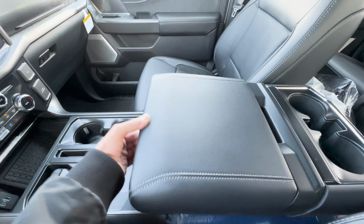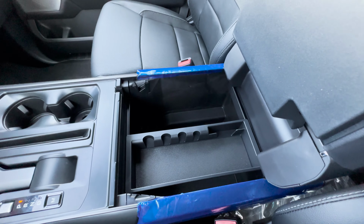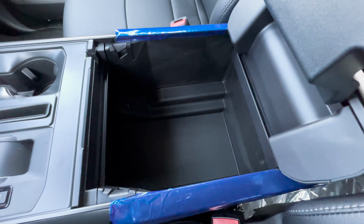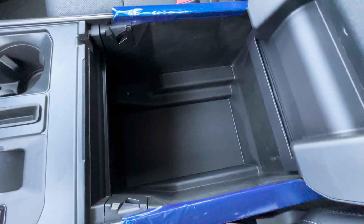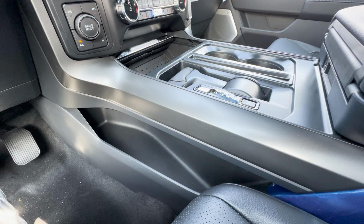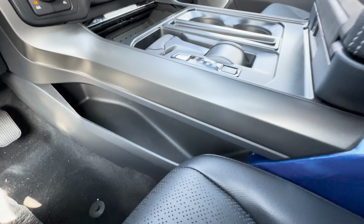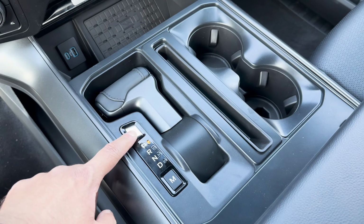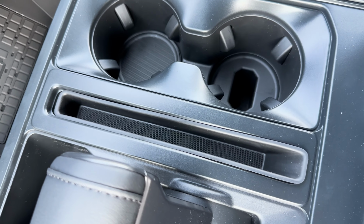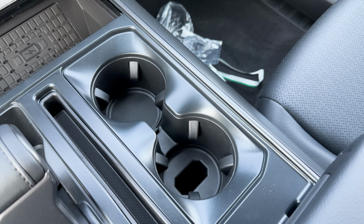And opening up the armrest area here, you do get a tray that does pop out and has some storage on it as well. Then inside is a decent amount of storage room, plus you've got USB ports in there as well. Along the sides of the center console is more of that nice trimming, plus more storage space. Now on the center console itself, you'll have the gear shifter, which can be folded down. There's a small area to maybe hold a phone or so, then the front cup holders.